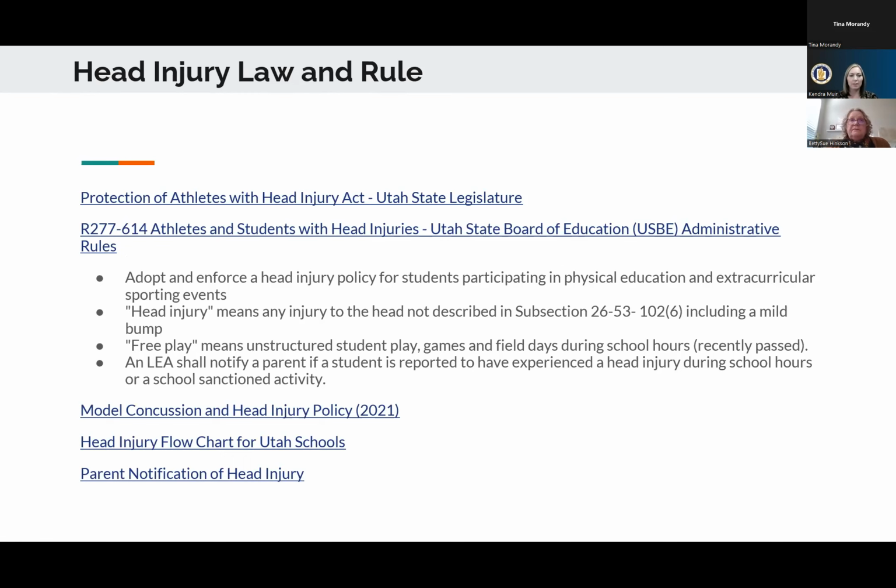So the next thing we're going to talk about is the head injury law and rule. And this is a requirement. It initially started with the Protection of Athletes with Head Injury Act through the Utah State Legislature. And this law was mainly focused on athletes and PE students.